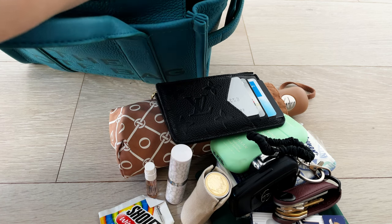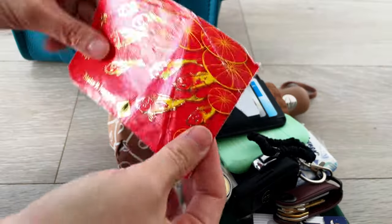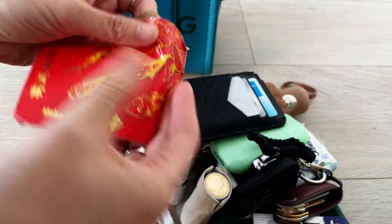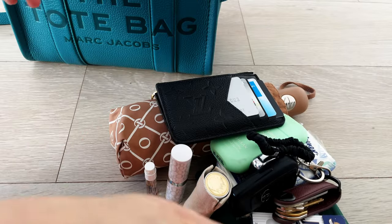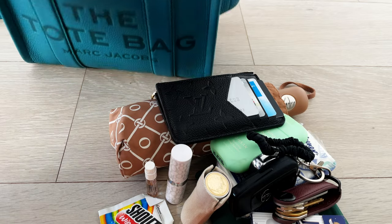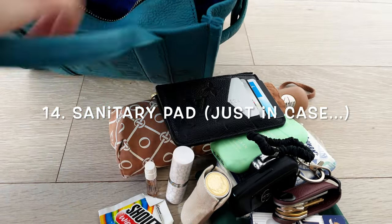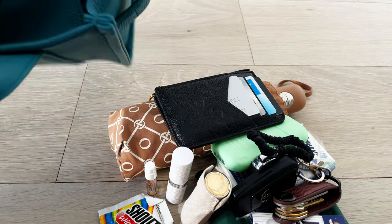Oh, yeah. A Chinese red pocket. They say it brings good luck to keep a red pocket inside a handbag. It's something my mum taught me to do, and I have just followed the tradition. Plus, it's handy when I'm suddenly needing cash, because I do have $5 notes in these red pockets.